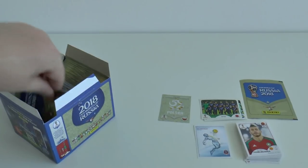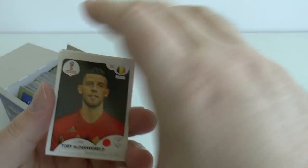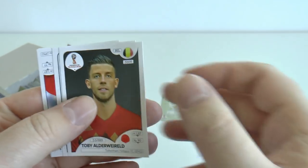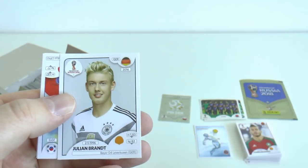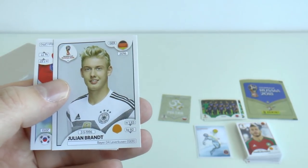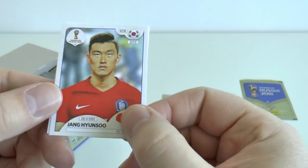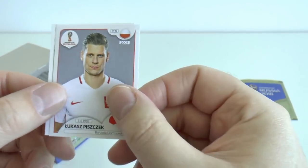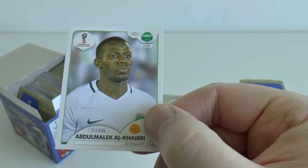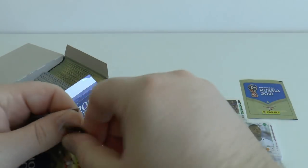Still only one shiny so far. I'm just wondering how many we're going to get in the box. Here we have Alderweireld of Tottenham Hotspur, possibly in his last season. I think they're looking to sell him at the end of the season. You've got this fantastic young winger from Germany, Julian Brandt of Bayer Leverkusen. Of course, a lot of big clubs looking at him as well for big money. Hoyen Su, Lukas, and Al Kharabi of South Africa there. Apologies for pronunciation on that one.